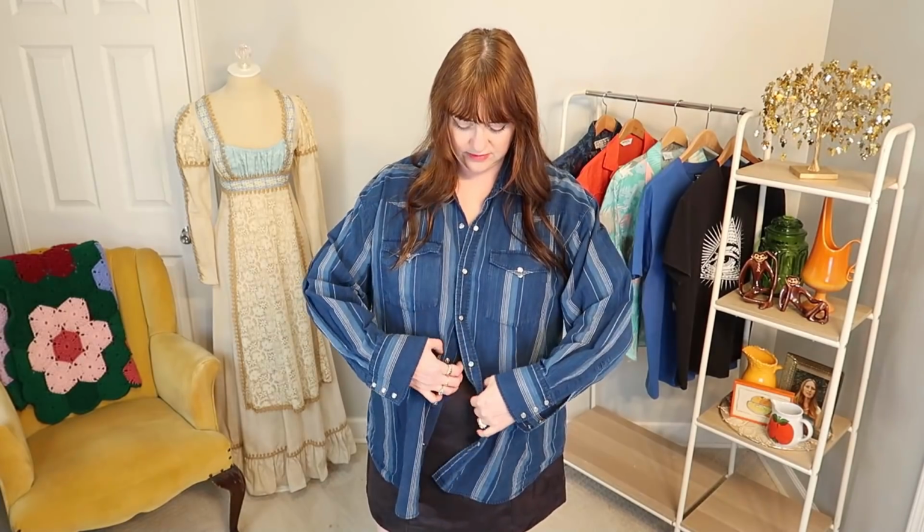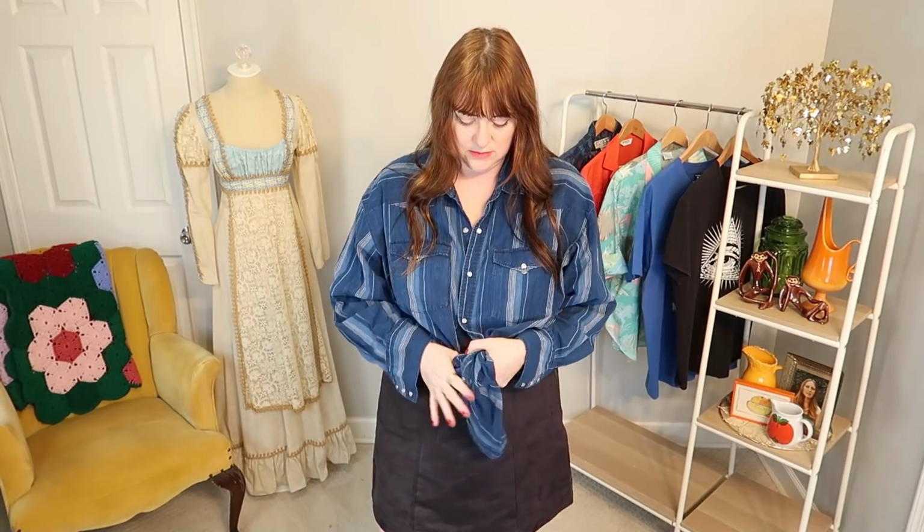And it is just 100% cotton made one, so it's really nice and well constructed. It has that fun Western vibe that I love.